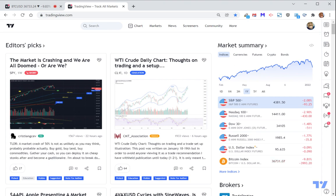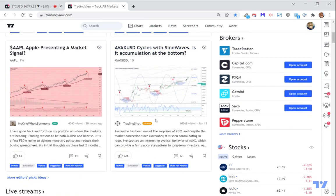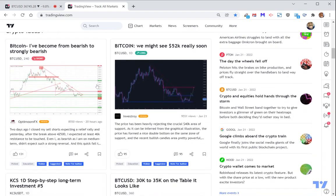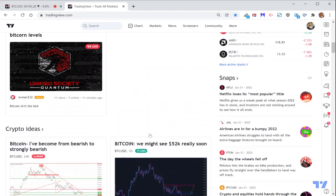The Nasdaq and Dow, and everything's getting severely beaten up at the moment, and Bitcoin's falling quite rapidly, and it's all a bit of doom and gloom on the market at the moment. So you can see some of the headlines on the homepage. Are we all doomed? It's not a bad conversation to be having at the moment. There's certainly a lot of bearish sentiment around.